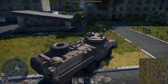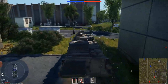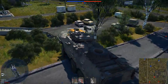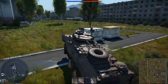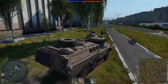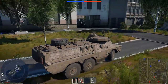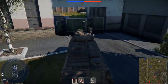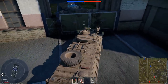Hey, can I get in through here? I can. Whoa, we got a big old wall here. Smash a car. And how do we enter? Oh, neat. Right? Or no? Oh, nope. Just random rubble put there.